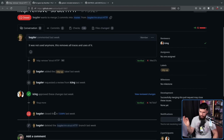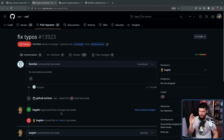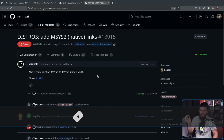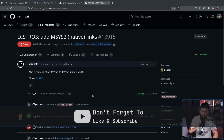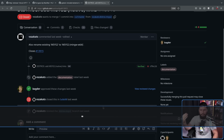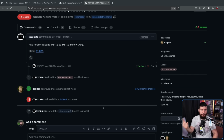Approved, closed with external commit. Approved, closed with external commit. Now, some of these also exist as a branch on the repo, just depends on who actually made the merge request, but the important part is this right here. Approved and closed with external commit.